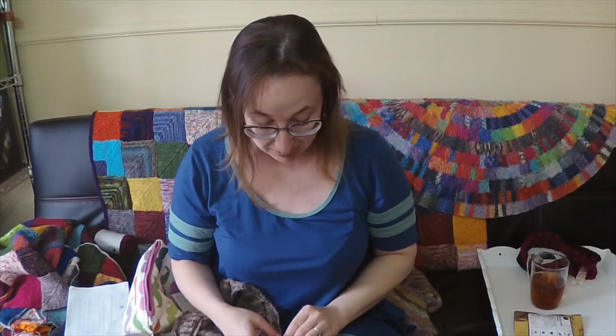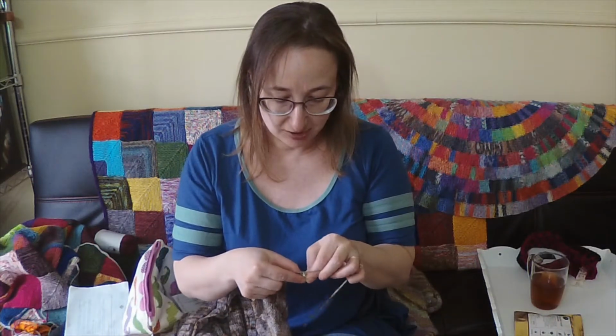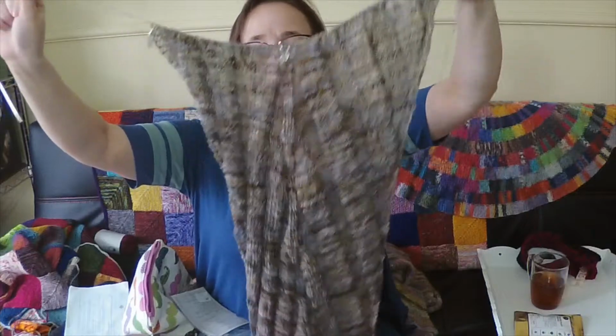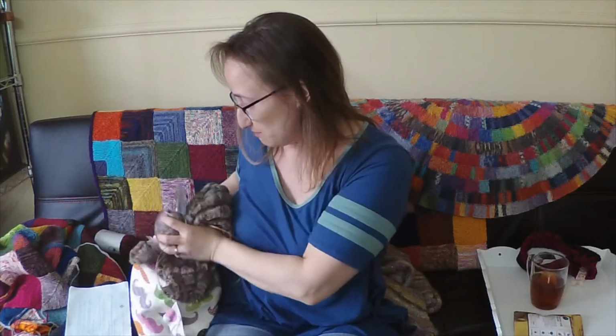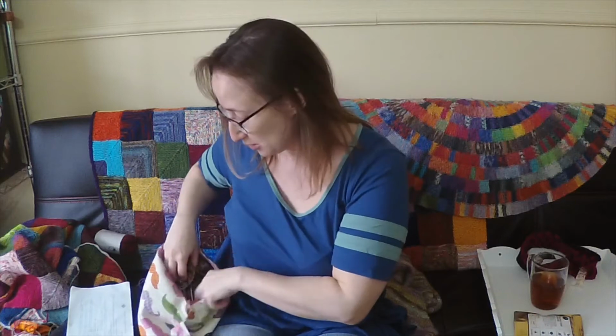So next week we can talk about how far I have gotten, and this will continue to be my on the road project. I've been knitting this at knit night. I knit this during Franklin's talk on Friday. I've just spent a lot of time on this one. So I am pleased with that, and will continue and maybe finish that this month. If it doesn't get finished, I will live.